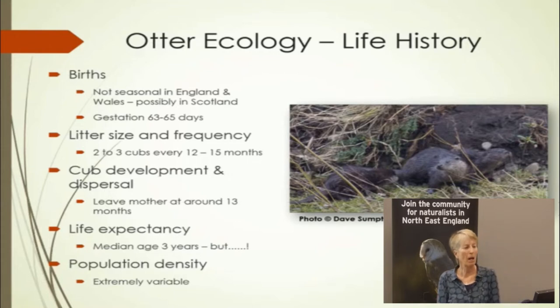Life expectancy, according to the literature, the median age is about 3, but obviously, mathematically, that doesn't really help us a great deal, because if the cubs don't leave their mother until they're about 13 months old, and she doesn't give birth until she's about 2, then there wouldn't be any otters. So there is a bias in the data on that, because the majority of data we have on how long otters live comes from roadkill otters that are examined. And the majority of roadkill otters tend to be juveniles who are dispersing. So there is a skew in the data there as to the age that otters live.